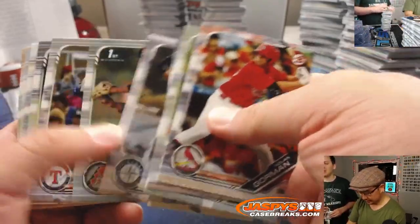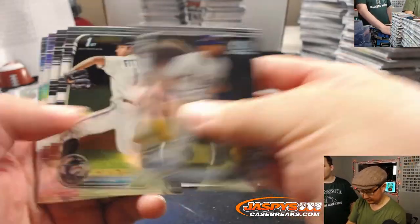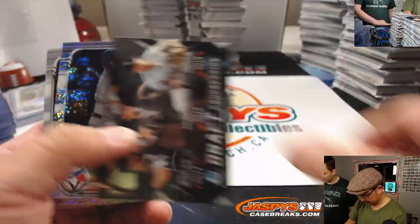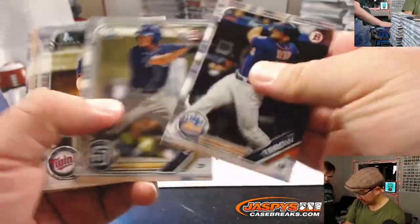Whoa. No, not grading, but you'll be able to submit them so you can save on costs and stuff. And I think they do authentication on site. All right. Thank you, Nick.